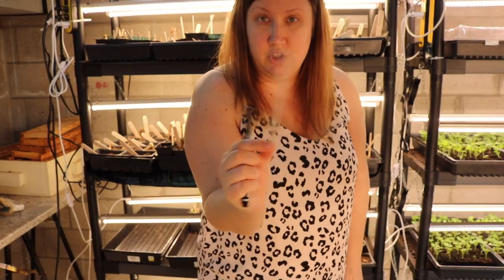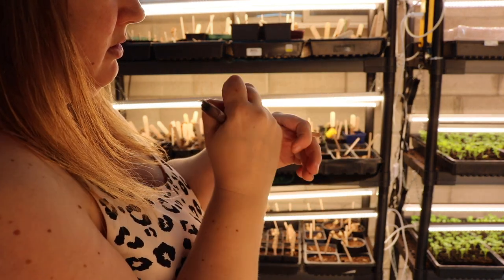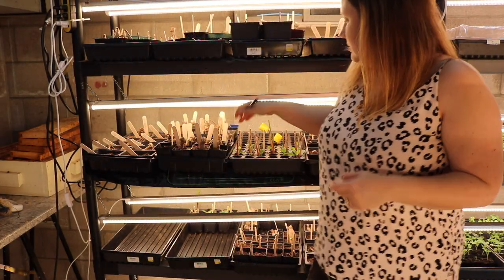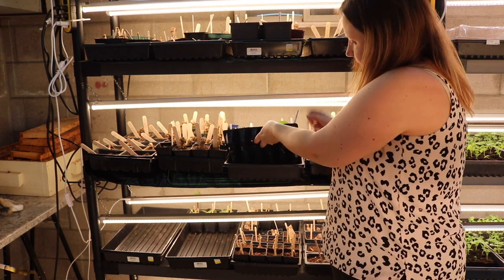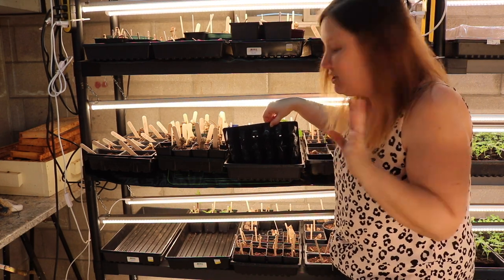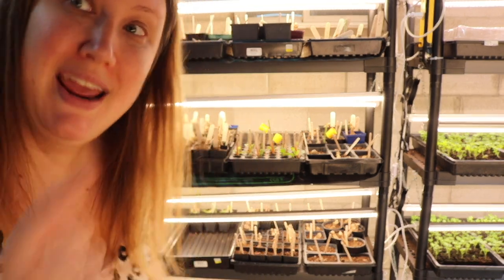I use just a marker. I write down what it is. And then in it goes. All done. Now the reason I like to do it this way is because when I pull this tray out, I can very clearly see underneath what the roots look like, and then I know when it's time to pot up the dahlias. So I have at least two of them in there that are ready to pot up, so I'm gonna go get that ready and then I'll meet you back in a sec.